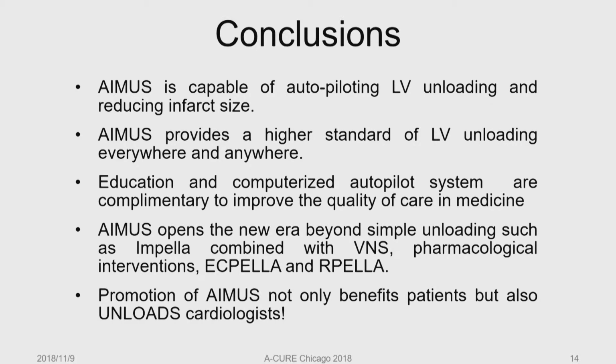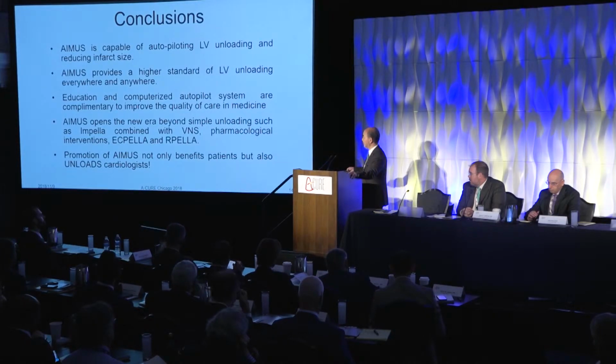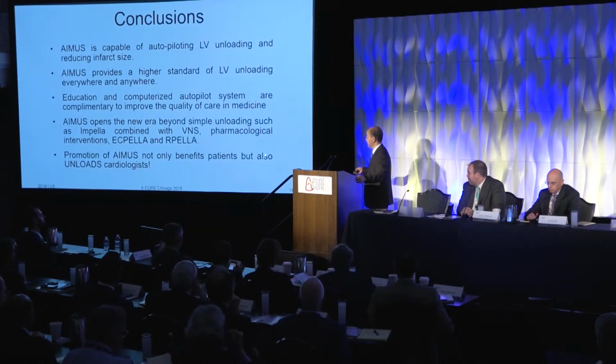And so far, our major driving force to promote Impella was education. That is really true, essential. But computerized system, I think, is complementary to improve the quality of care in medicine. And this smart Impella will open up the new era beyond simple unloading, such as Impella combined with heart rate modulation, pharmacological intervention, ECPella, and probably BiPella. Everything can be controlled. Promotion of smart Impella or AIMUS not only benefits the patient, I think at the end, that's unloads cardiologist. Thank you very much.